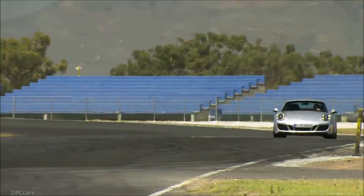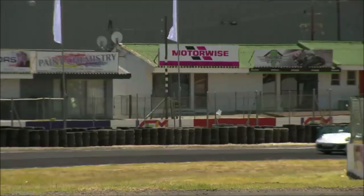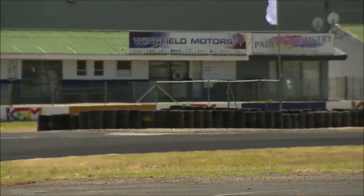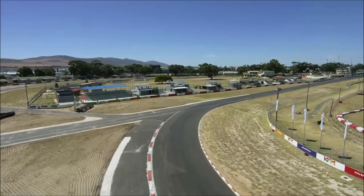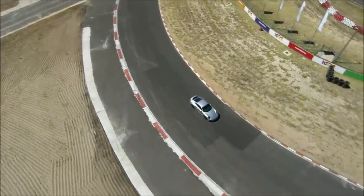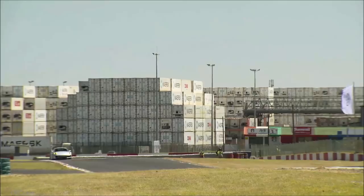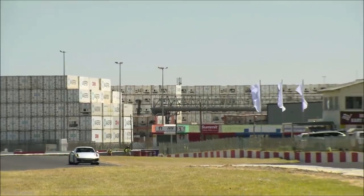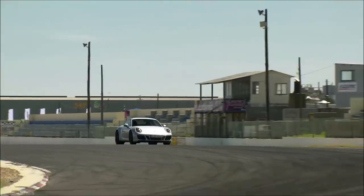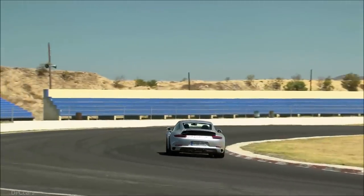Introduced at the 2011 Geneva Motor Show, the Carrera is equipped with a 3.4-liter boxer engine with direct injection generating a maximum power output of 345 horsepower at 7,400 RPM and 288 foot-pounds of torque at 5,600 RPM. The Carrera S has a 3.8-liter engine generating a maximum power output of 395 horsepower at 7,400 RPM and 325 foot-pounds of torque at 5,600 RPM.